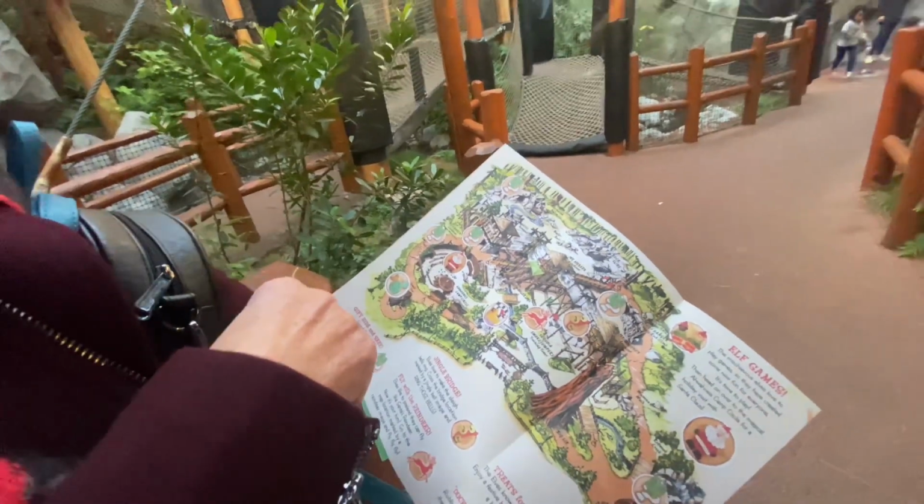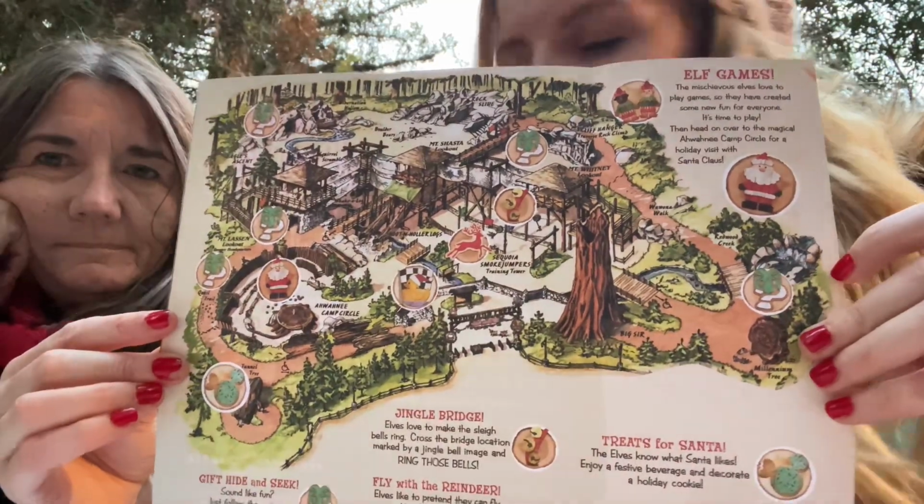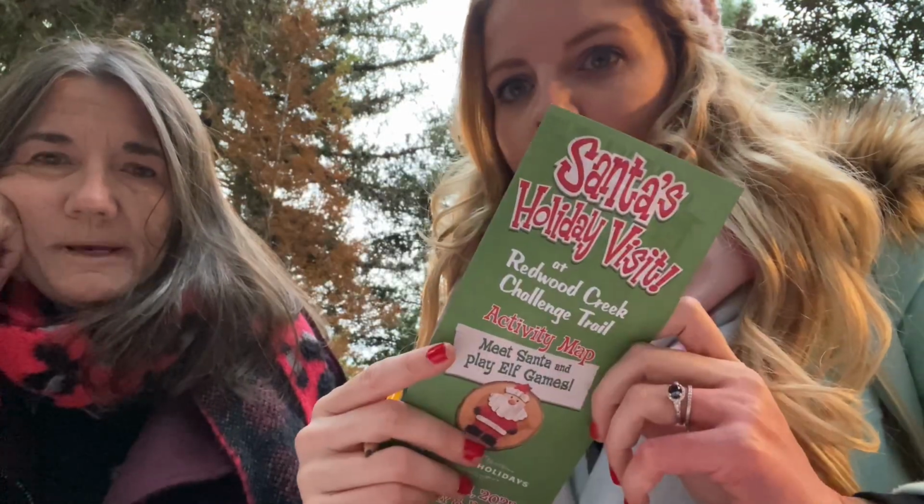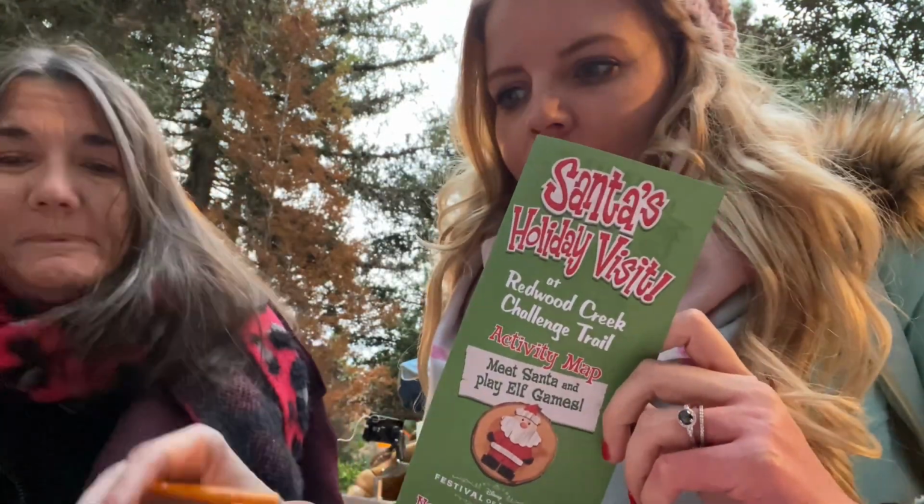This is a really fun free activity that's good for all ages and is definitely just a cute thing to do during the holidays. My mom and I love it, and we plan on doing it again next year.